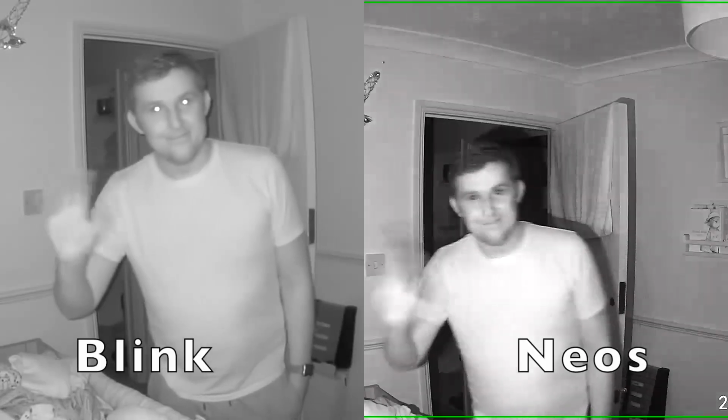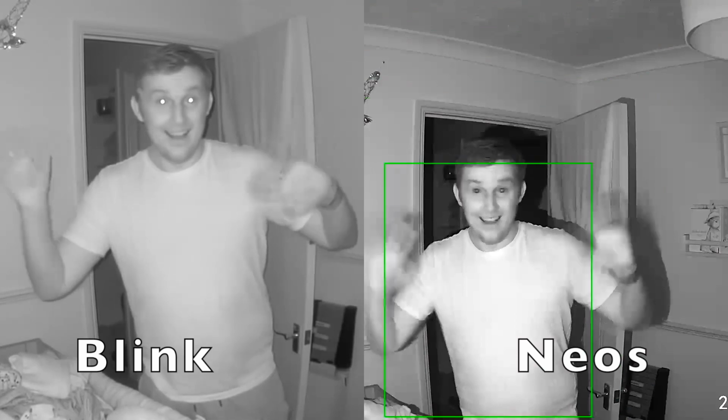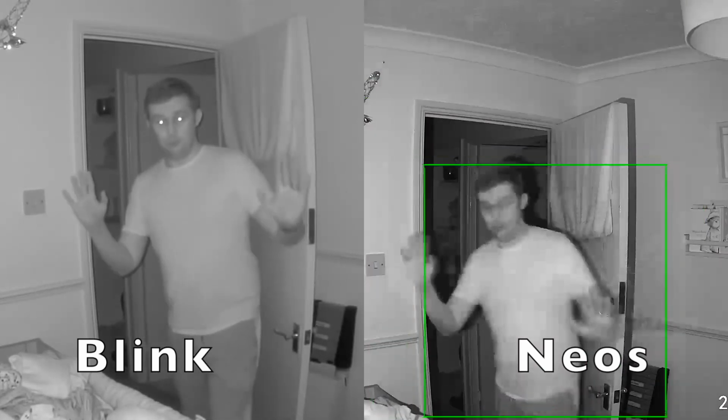Now again, it is up to you to make your mind as to which one you think is better. I'll be honest, I think the Neos takes it. Now, there's a couple of things to bear in mind. They're both 1080p. The Blink camera has more FPS, so there's more frames per second. So you will get a smoother image on your video from the Blink camera. However, the Neos camera, it looked sharper, it looked clearer.